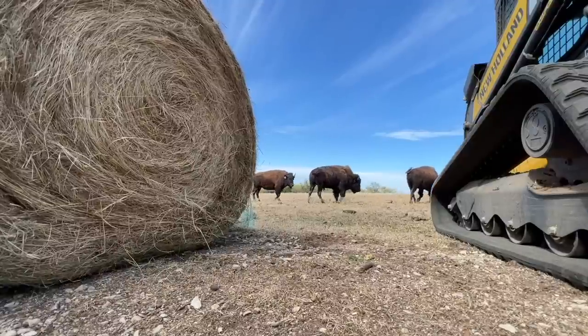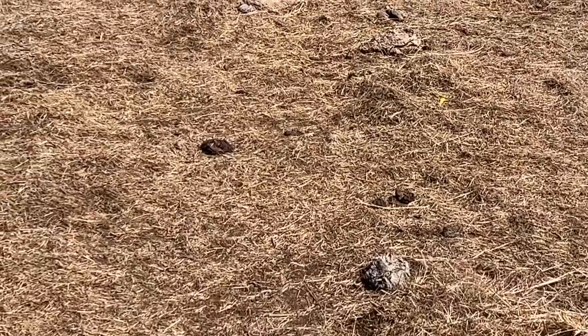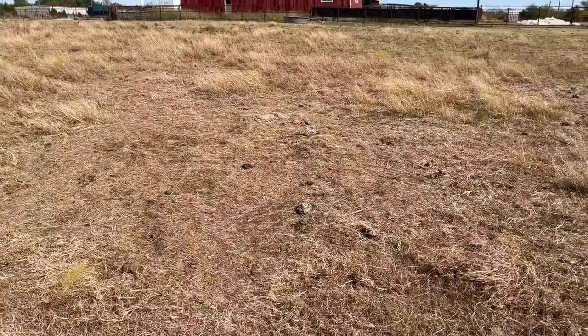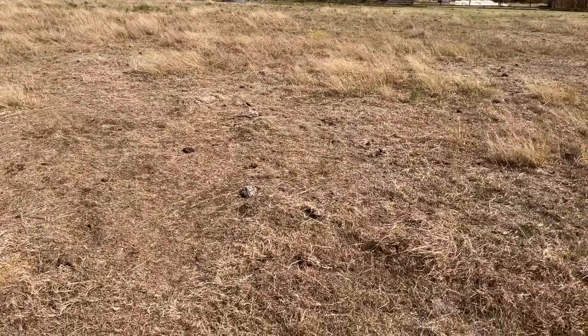If you put it in a hay ring too, we use one at the Dunbar herd, but if you leave it in one spot, they also will lay on it and they poop and they pee on it. And so whenever they do that, it's almost ruining some parts of it. Now they'll eat around it and whatnot, but it's just not very attractive to them whenever others are pooping and peeing on your food and laying on it. So I get it. I probably wouldn't want to eat that either.